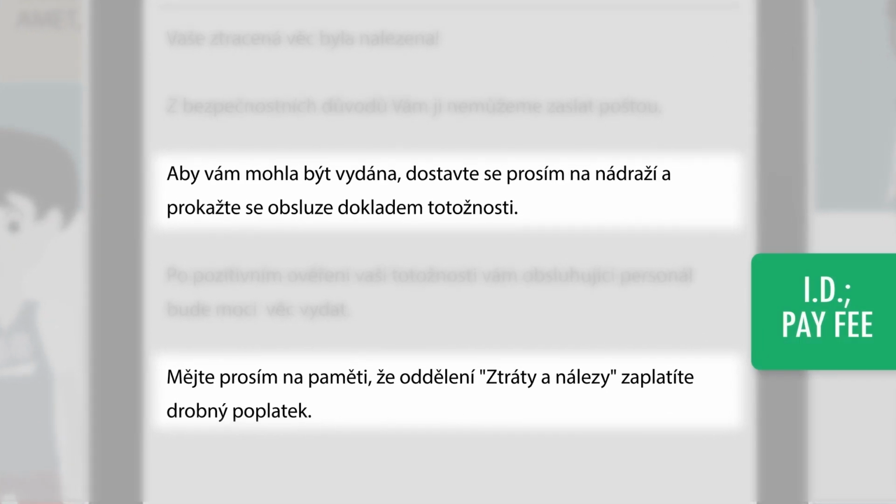The email says that you need to present proof of identification and to pay a small fee. Identifikační doklad, malý poplatek.